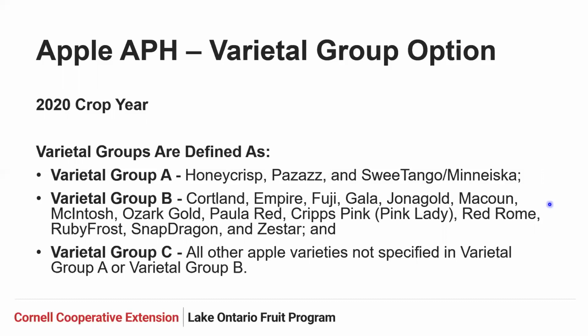Varietal group B, Cortland, Empire, Fuji, Gala, Jonagold, McCown, McIntosh, Ozark Gold, Paula Red, Cripps Pink, also known as Pink Lady, Red Rome, Ruby Frost, Snapdragon, and Zestar. And varietal group C are all other apple varieties not specified in varietal group A or varietal group B. Varieties may be added, removed, or moved by the RMA from one year to the next.